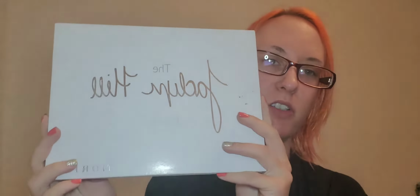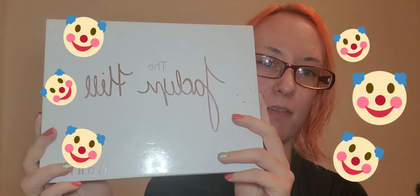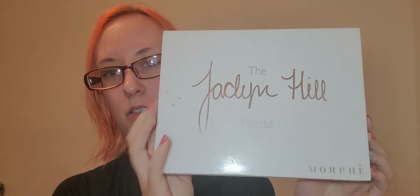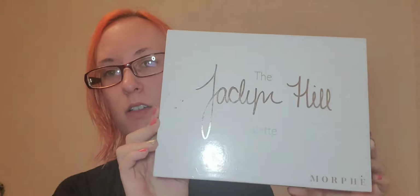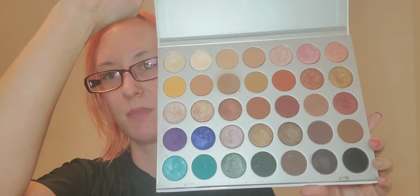Alright, so first off, Jaclyn Hill. Oh, this is reversed. I can flip it later. So Jaclyn Hill Morphe palette. Obviously, we all know what that looks like. I haven't hit pan at all because I work a lot.